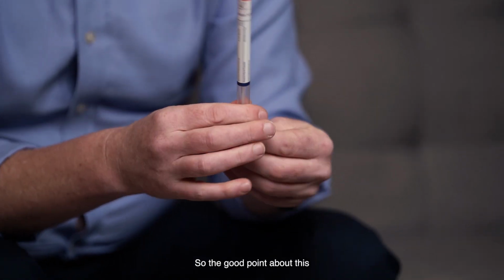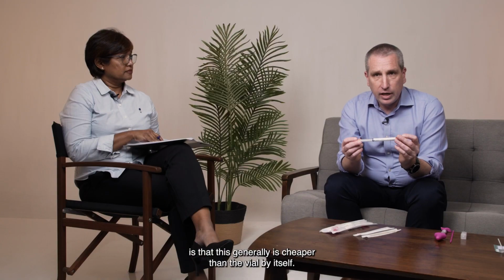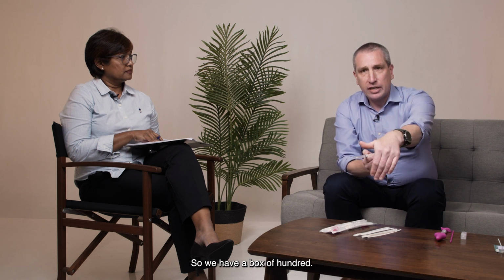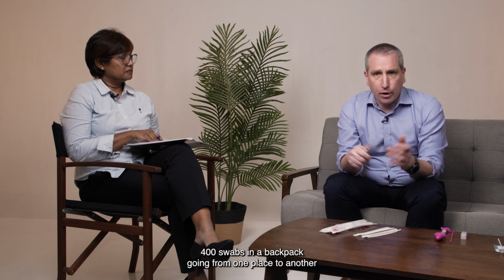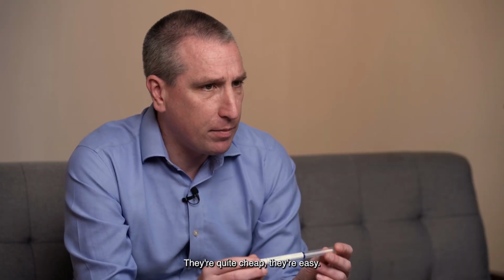So the good point about this is that this generally is cheaper than the vial by itself. It's also obviously very easy to ship. So we have a box of 100. It's pretty easy. I've carried 400 swabs in a backpack going from one place to another just to really transport them. They're quite cheap, they're easy.